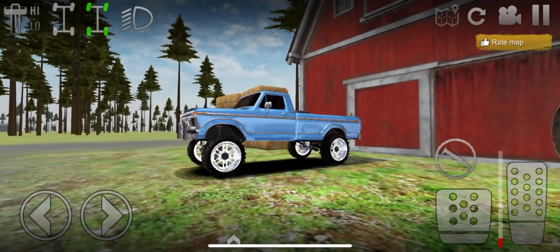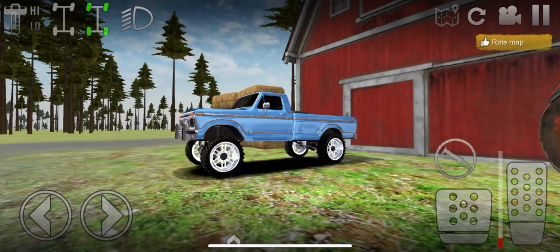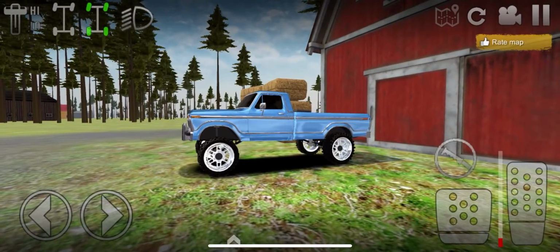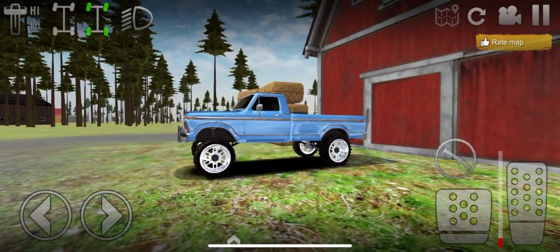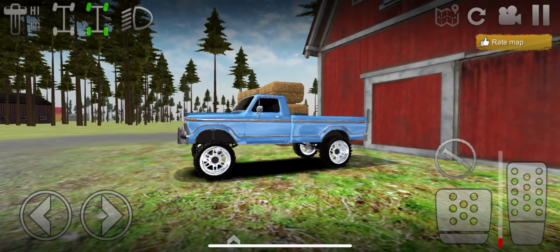Now we got something very interesting and fun going on today. So what we're going to be doing, we're going to pick up a new truck. Now this here is a barn find vehicle, so this is going to be really fun. It hasn't been touched in years.